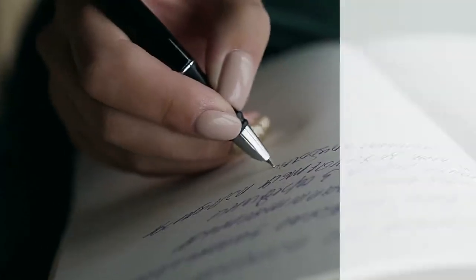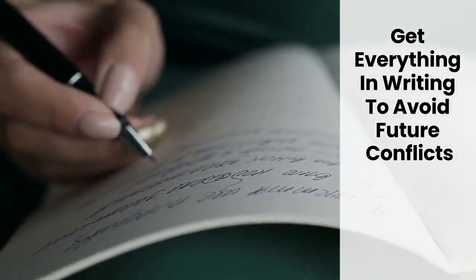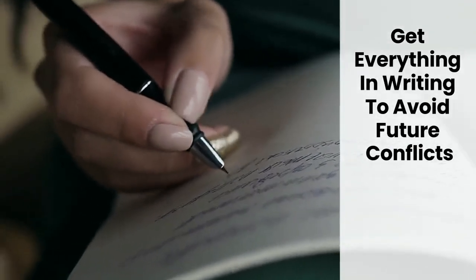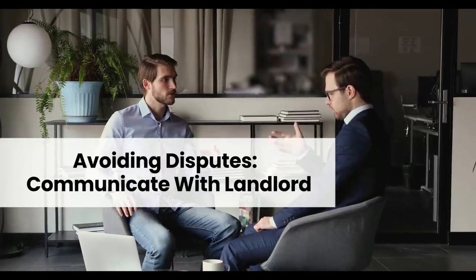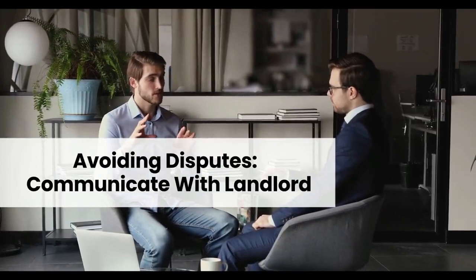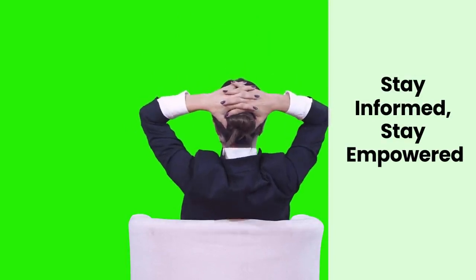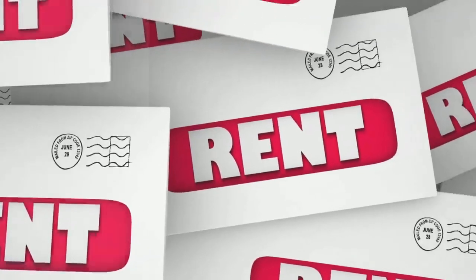To avoid disputes, communicate with your landlord in writing and save everything, including immediate notice of any problems with the property and request for repairs, so you don't get blamed for damages or withholding rent when you pay for the repairs yourself. Knowing these rights and how to enforce them will help you avoid becoming a victim and improve your renting experience.